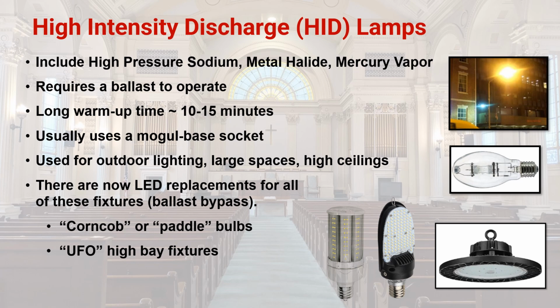And then finally, if you have high bay fixtures and you don't want to rewire the fixtures, you can buy a new fixture. The flat disc photo there in the bottom right, these are called UFO high bay fixtures. So you just buy the new fixture. It comes with a 6-foot cord already attached, so you can put a plug on it or hardwire it. You hang it off a hook or chain and just replace the whole fixture.